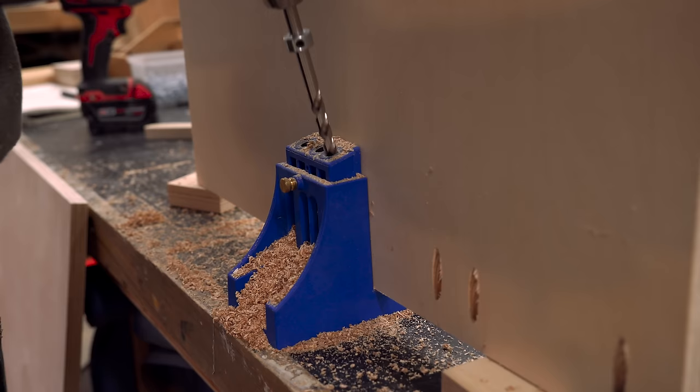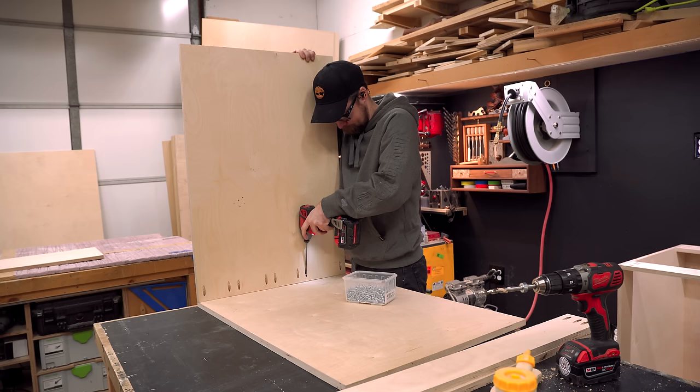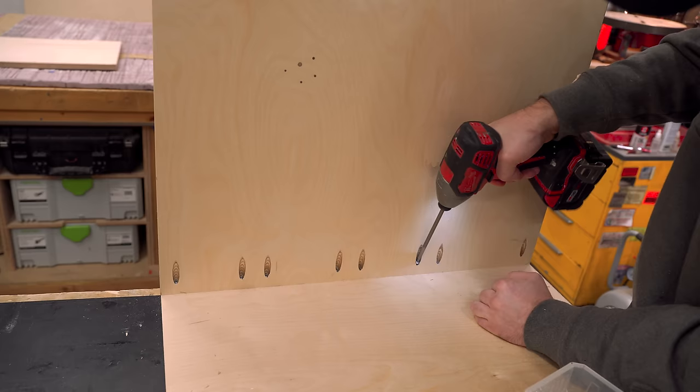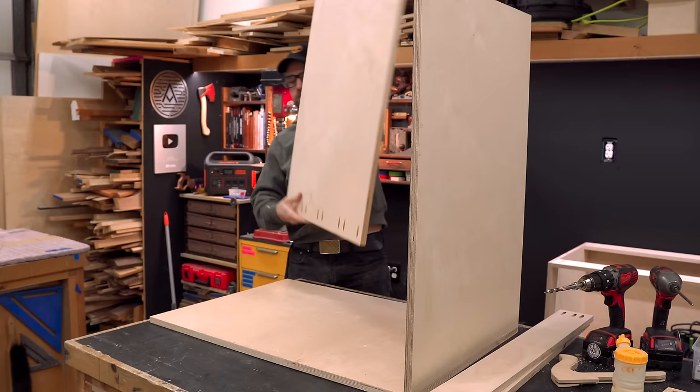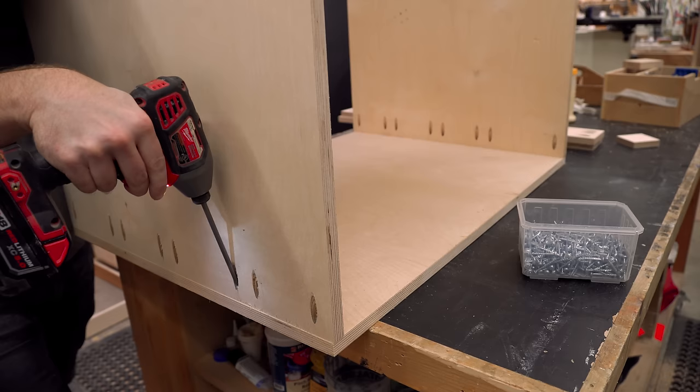You'll notice the majority of the joinery in these cabinets is pocket holes, and that's just because they're quick and easy and plenty strong enough for this application. Some of the pocket holes, because this is an outside panel, are going to get oriented to the inside. You're not going to see the inside of this cabinet because it is full of drawers. The other side is oriented the opposite way, just because it's actually stronger to orient them inward towards the panel.